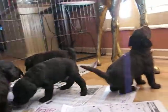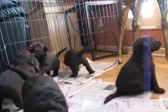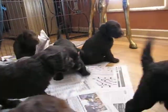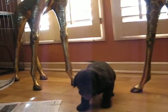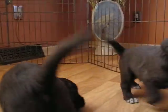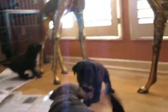They're going to potentially be quite large. Potentially up to 100 pounds, but probably more like 80 or 90. First generations. Low shed. Some will be hypoallergenic. Probably most of them.